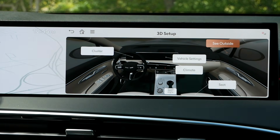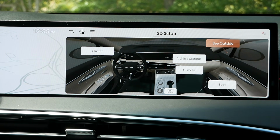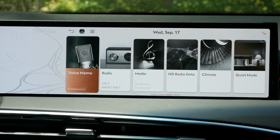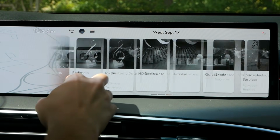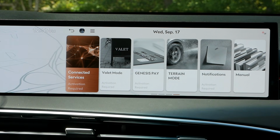And you can customize everything. The cluster, vehicle settings, climate, seats. You have that 360 view again. You can look back outside. I mean, this is really cool stuff. Then as we swipe over to the right again, you have your voice memo, radio, media, HD radio data, climate. So from here, you can adjust your climate control settings, but there's some dual functionality because you're still going to have the same icons on the dashboard itself. Then when you swipe over one more time, another set of widgets here for connected services, valet mode, etc.